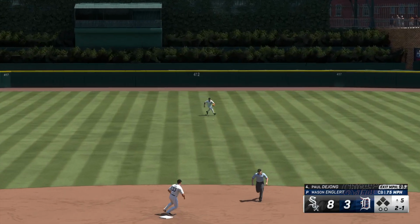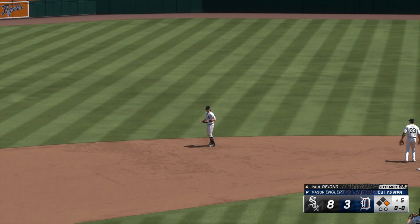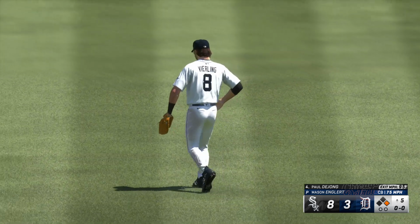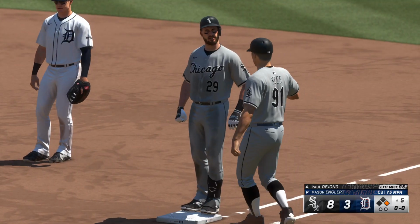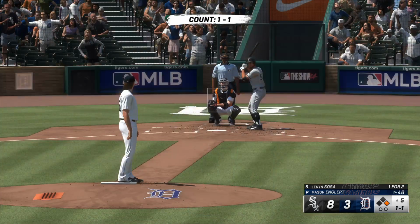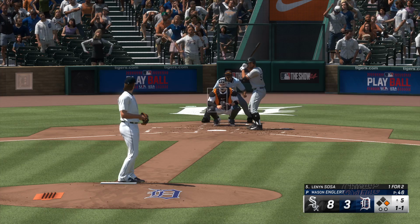Swing and a line drive, base hit out of the center field. He was all over that one. Good extension on that swing. Took the pitch on the outside part of the plate and drove it up the middle. He let it travel just enough. So now it's the White Sox DH, Lenin Sosa.